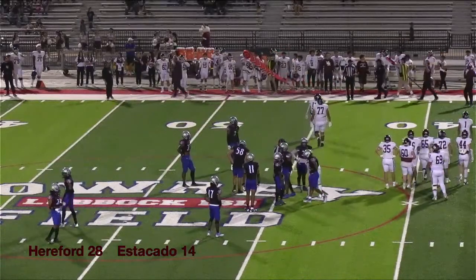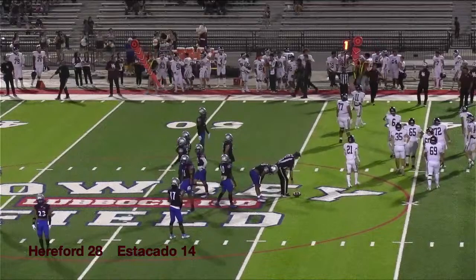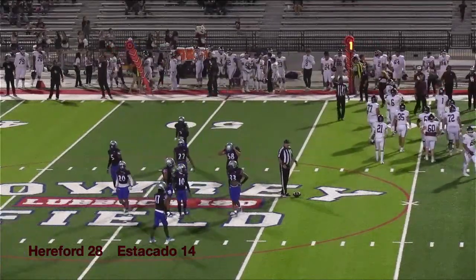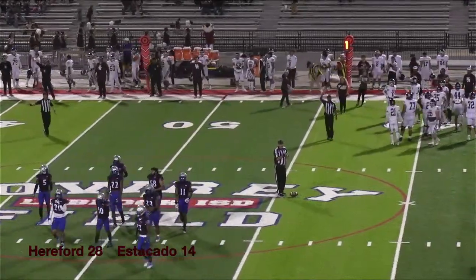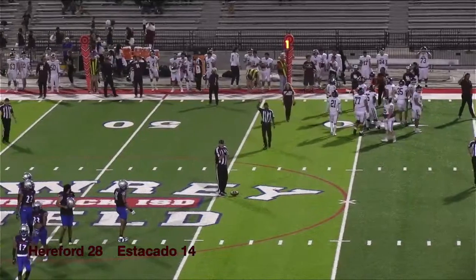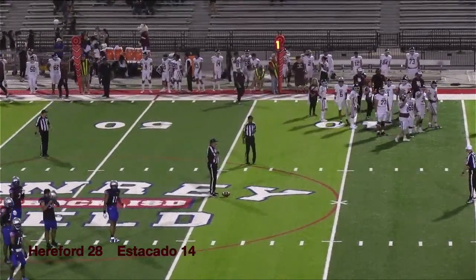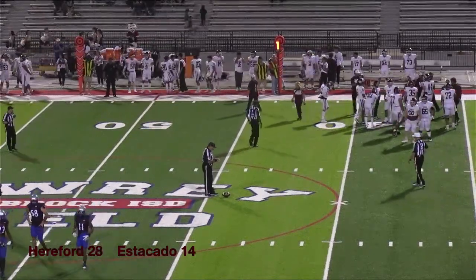3 seconds left. Or are they just moving the chains, I guess? They're moving the chains. I don't know if we're not going to take a timeout. No, they call timeout. All right, Whitefaces stop it. The Whitefaces stopped the clock. We're going to have one play left in the half. The scoreboard went ahead and ran the clock out. Yeah, Estacado's leaving the field. Please replace 3 seconds on the scoreboard. The Whitefaces will have one final play here from their 44-yard line with a 28-14 lead.